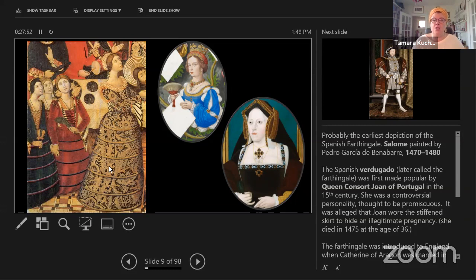So the Spanish verdugio, which I'm probably murdering my pronunciation of, so I apologize for that, was later called the farthingale. It was first made popular by the Queen Consort, Joan of Portugal, and you can see her in the center there. This is an older portrait that was part of a family tree.